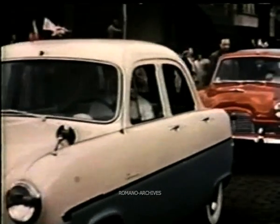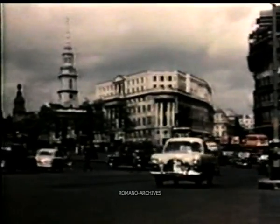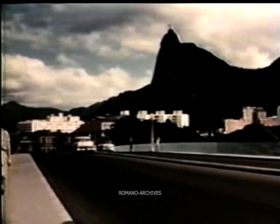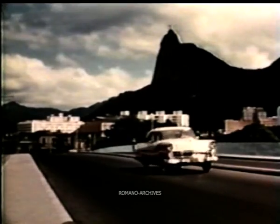Something you notice about Ford products around the world, they are designed to meet the needs of local customers. These are the English Fords. Here is a German Ford. And in other parts of the world, like Brazil, you see the familiar American Ford.